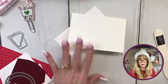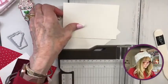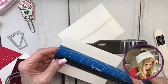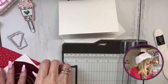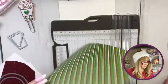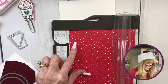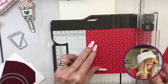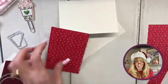So here's our note card and our envelope. And let me get my paper trimmer. The card itself is, I'm pretty sure, let's confirm, 5 by 3.5, I think. Let's check. Yep, 5 by 3.5. Okay, so we're going to use some of this paper from the Take a Bow Designer Series paper. Very cute. And we will cut this to 4 3/4 by 3 1/4. Okay, just like that, to be our background paper.